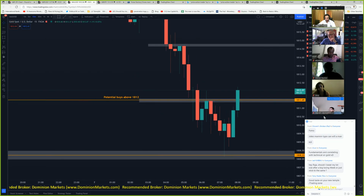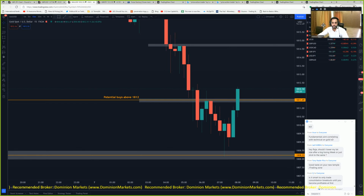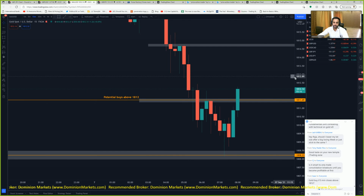Should I lower my lot size after a big losing week or just stick to the same one? Depending on your balance, if your balance is considerably low, then you've got to lower your lot size and get the confidence back, because it's all about confidence at the end of the day. When you're having losses, if you want to bounce back, you've got to lower your lot size, get your confidence back, get back in the mojo, and then start increasing it again.